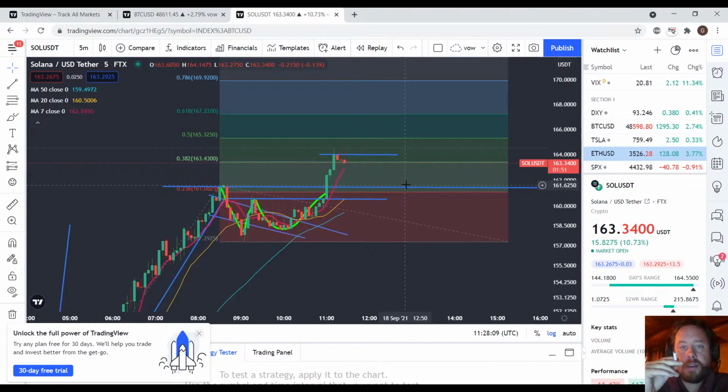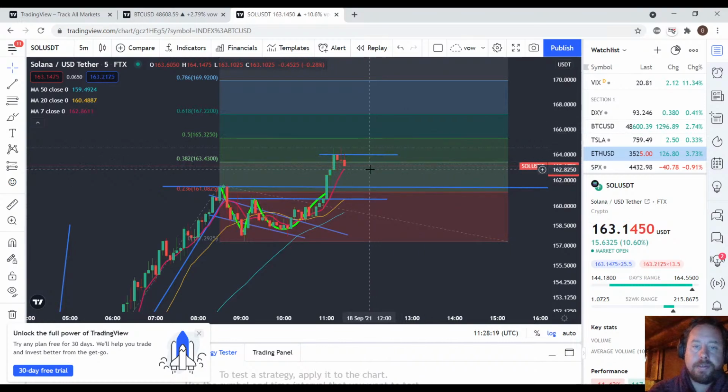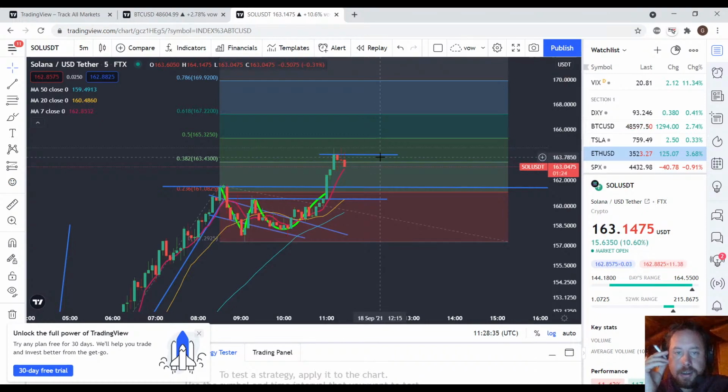We still managed to hug above this line for now, but we are having a little bit of retracement. So I think we might come down to touch the 7 moving average now, and then we're going to shoot up above this line again. So I'm not selling just yet, unless we close beneath the 7 moving average. That is this pink line here, pink or purple.